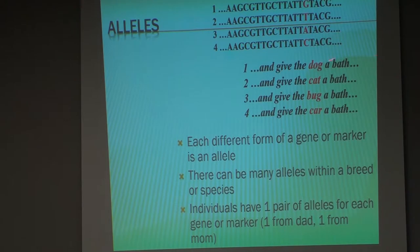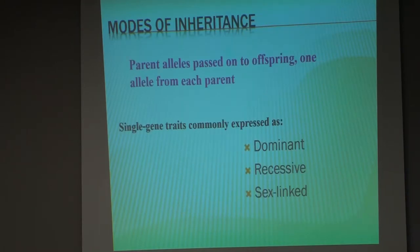Okay? So we've got give the dog a bath, give the cat a bath, give the bug a bath. Doesn't make sense, but whatever. Give the car a bath. If it said give the angry tiger a bath, that would be lethal because you'd be dead at the end. Okay?